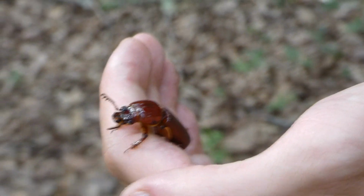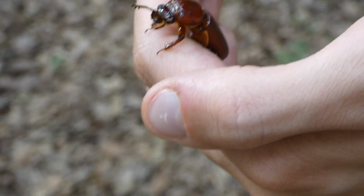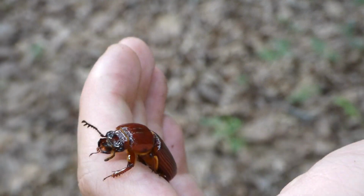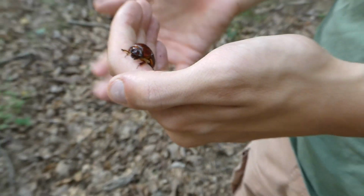And this is a really common beetle species. But yeah, so the red is right after they've molted. The red is like a fresh, new molt. And then after a bit, they become black.